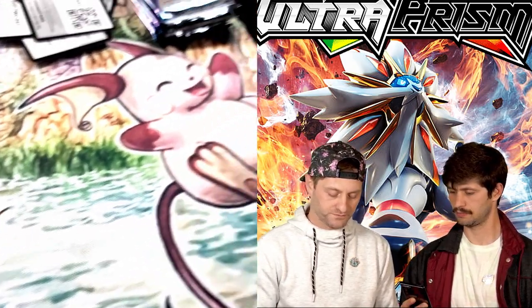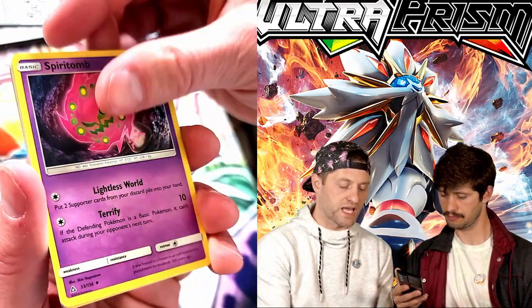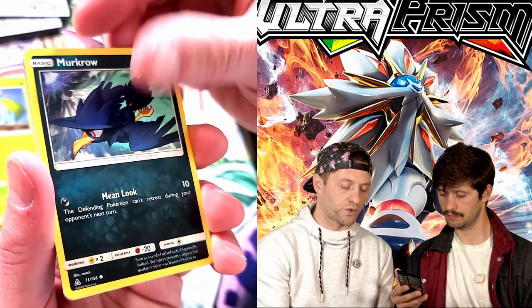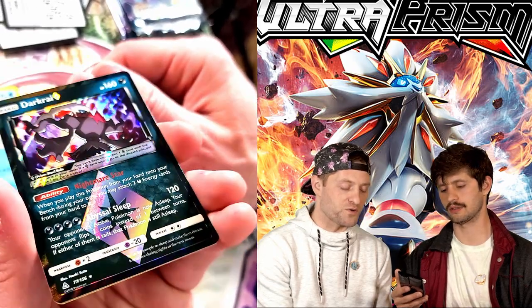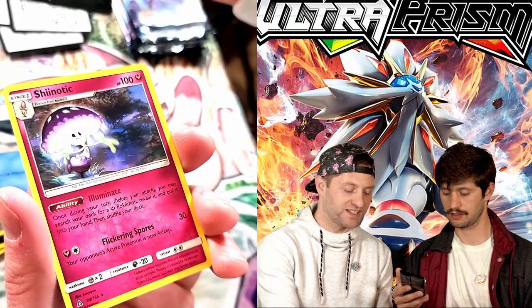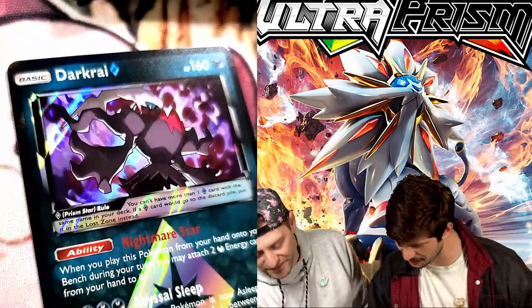1, 2, 3, 4. Steel. Steel energy. Pow-pad. Gumshoes. We got the Crow. We got Snow. We got the Darkrai, dude. That is a saucy card. Let's go double banger. Okay. That actually looks really cool. That one is awesome.